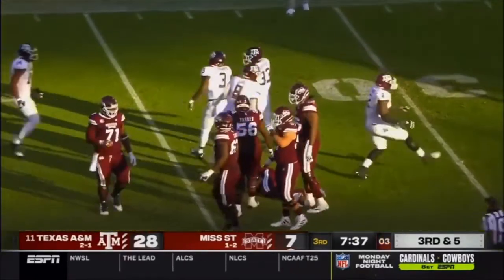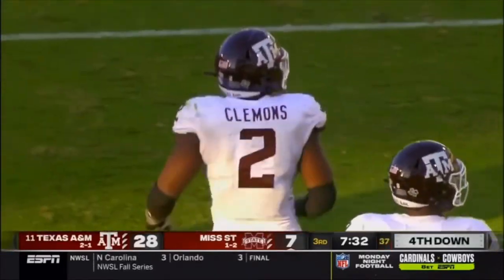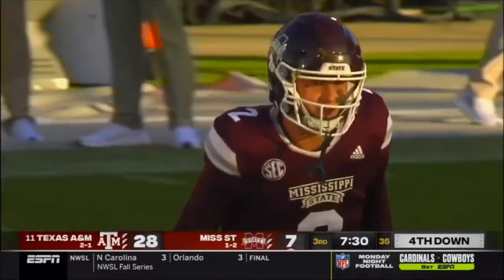And down goes Rodgers. Johnson and Clements up front converge for the sack. That's number five.